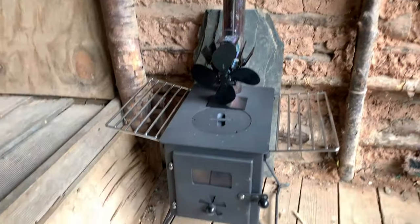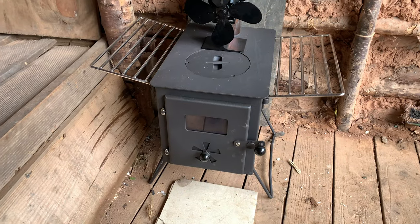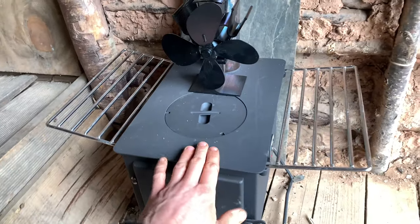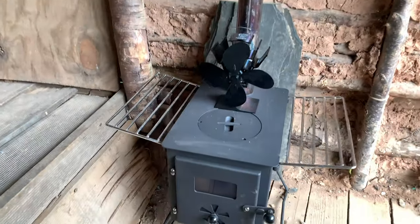This is my little wood burner setup. And this fan on top. It just pushes the hot air around the room a bit.